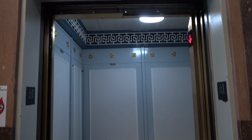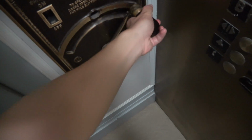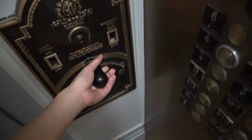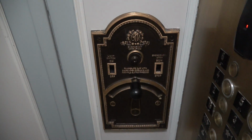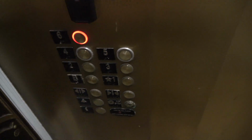And they finally have removed the wall padding so we can get a much better cab view of this. B's locked. You can only turn it this way, you can't turn it the other way. So here's your original Otis car switch right here. Alright, let's go up to 6.